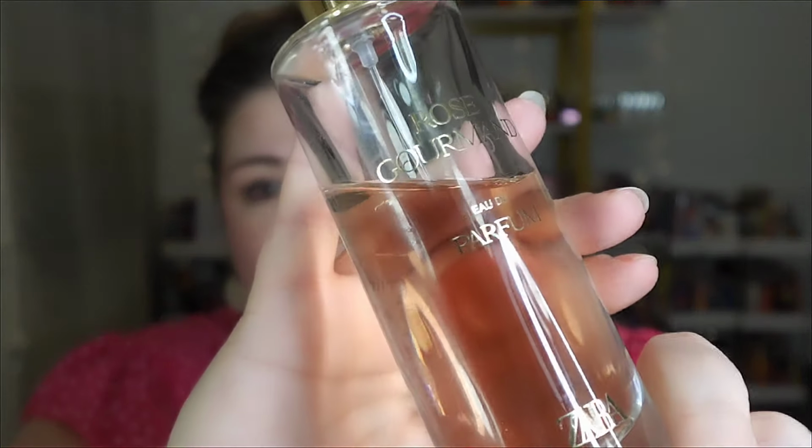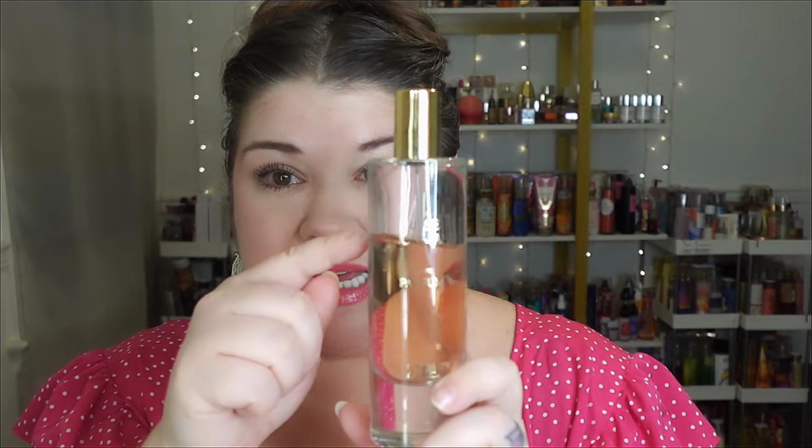And my opinion is, I love this scent. It's by Zara. It's called Rose Gourmand. I adore this. As you can see, I got a hella dent in it, girl.